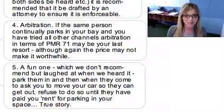heard it. Park them in, and then, when they come to ask you to move your car so they can get out, refuse to do so until they have paid you rent for parking in your space. True story.